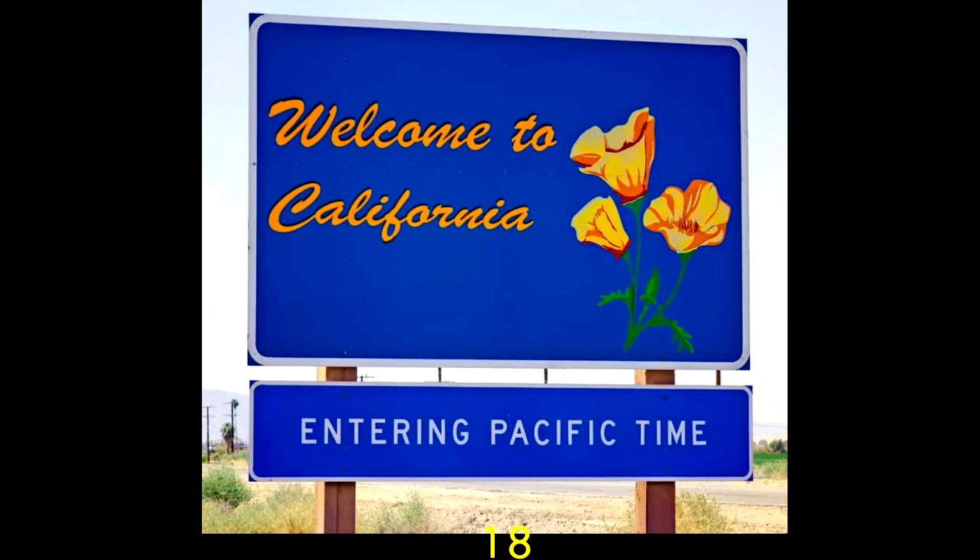I like the simplicity of California's. It's the only state where all the lettering is in gold, and that looks really good on the blue background. So it's perfect for the Golden State. State flower is the golden poppy, and overall, it's just a pretty good looking sign.